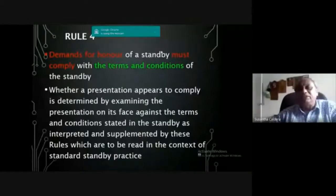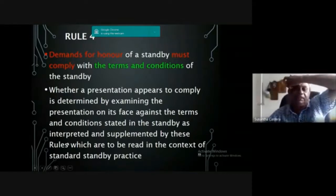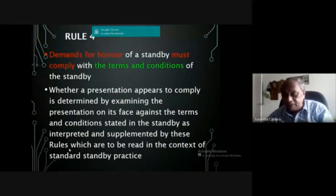Demands for honor of a standby must comply with the terms and conditions of the standby. If you have to honor a demand, then the demand should comply with the terms and conditions of the LC. It's obvious. Whether a presentation appears to comply is determined by examining the presentation on its face against the terms and conditions stated in the standby, as interpreted and supplemented by these rules, which are to be read in context of standard standby practice. Right? Okay.